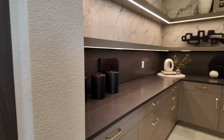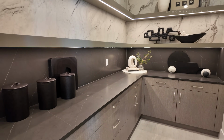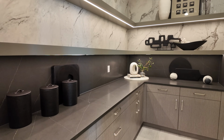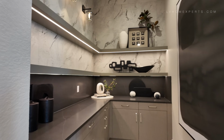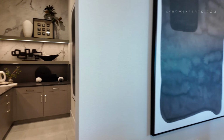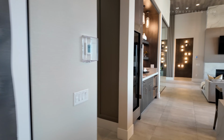Then coming into the additional prep station, there's a lot of cladding, cabinets, upgrades, under-mounted lighting as well, and the Wisconsin lighting pre-wire. And then typically what would happen is here you would actually have a door to your pantry, okay?